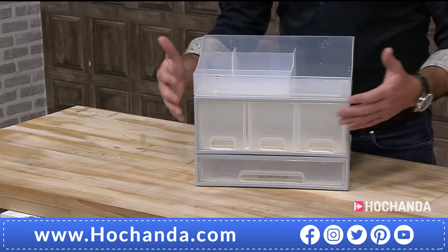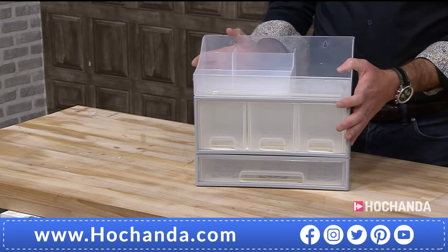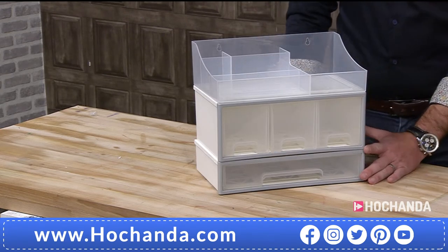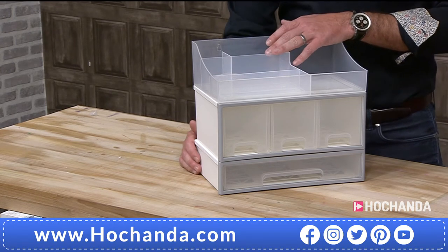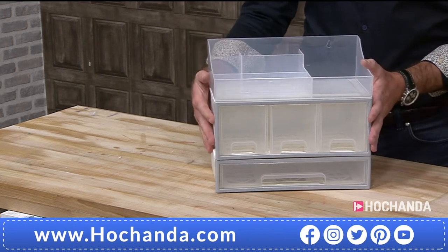So I think this product, you could see it in the home, in your bedroom. You could use it if you have a workshop or garage or craft room, or maybe even on your desk at work. There are people back in their workplace now. They're back in the offices. This would be a good one to have on your desk at work as well. You know, lots of different things in there.